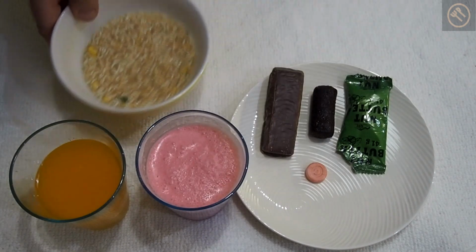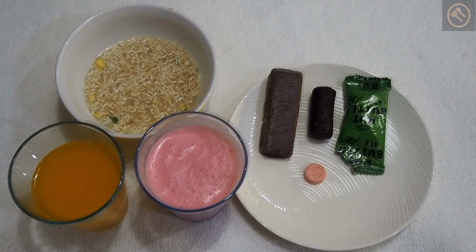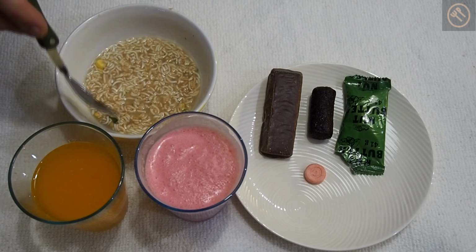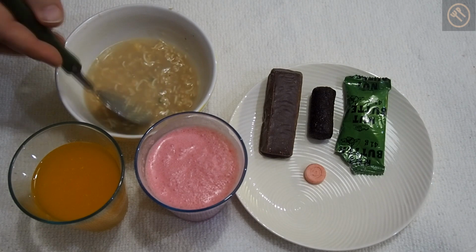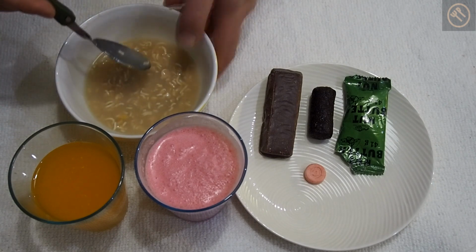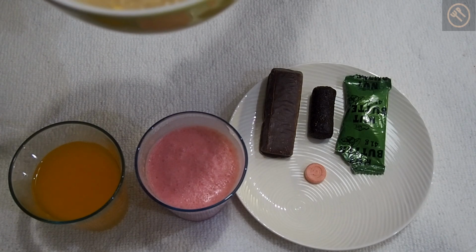I think that 3 minutes should be enough. There were no instructions how to make it, so I just added some water, and as you can see, this looks like a thick soup. A snack.